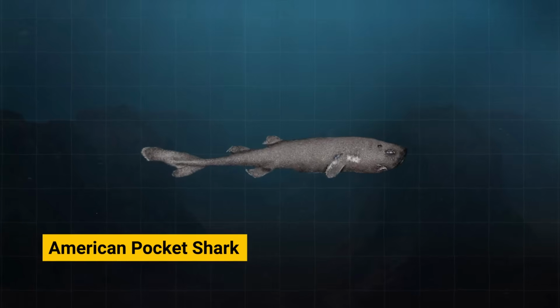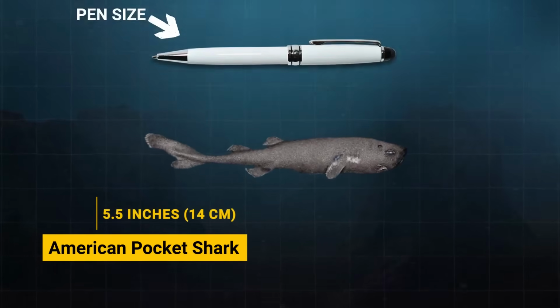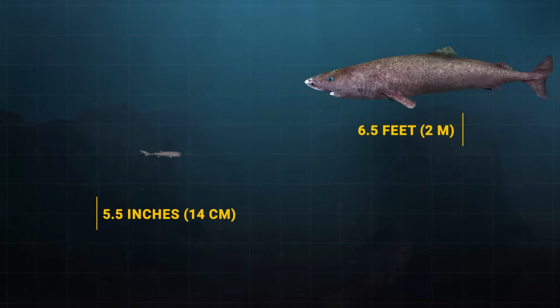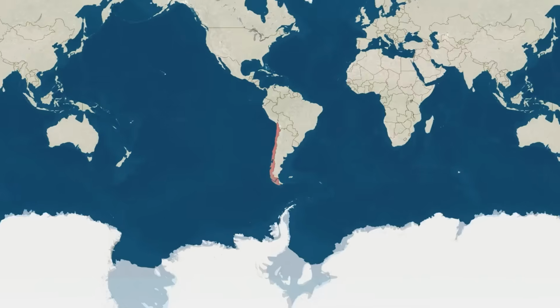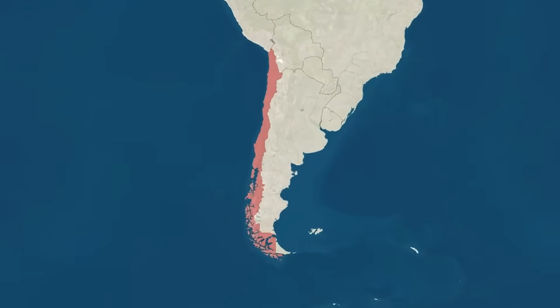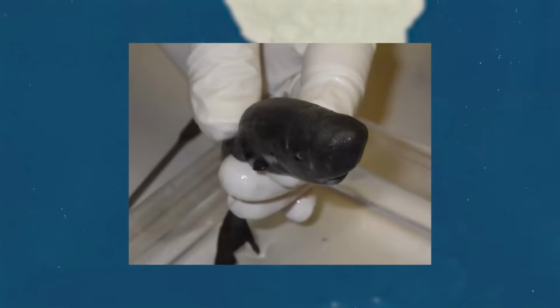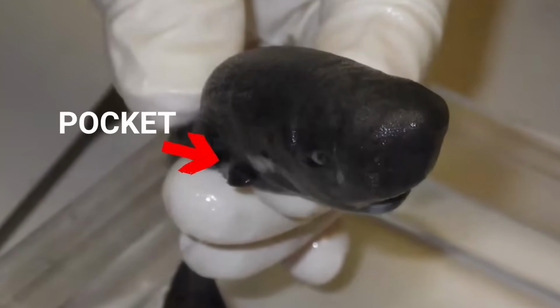Meet the pocket shark. It is tiny, just about 5.5 inches long, while most deepwater sharks are around 6.5 feet. But don't let its small size make you underestimate it, because this creature is definitely one of the ocean's coolest secrets. Discovered in 1979 in the deep waters of Chile, this tiny shark is like a real-life spy gadget with its mysterious pockets near its front fins.